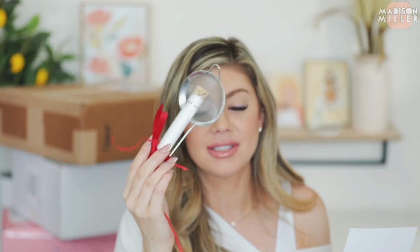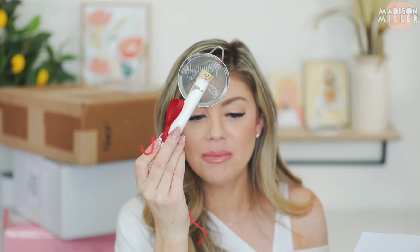So they even sent over, this is so cute how they did this, the strainer, which I'm kind of happy about because I don't have a little strainer like this. So this is awesome. But yeah, so you could put that on there. Wow. I wish I would have seen this. Thank you, Kiss. I really appreciate it.